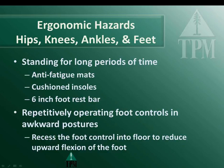Now, hips, knees, ankles, feet, we all experience that, especially since in most of these jobs you're going to be standing for long periods of time. So one of the things you can look at, other than being physically fit and all that good stuff, is anti-fatigue mats. They'll absorb that jarring and trauma to your hips, knees, ankles, and feet. They make some really neat ones out there that are really comfortable and absorb a lot of that shock. And then also insoles. They've got those machines now that you stand on, and it'll even tell you what ones you need. I saw those in some of the stores.